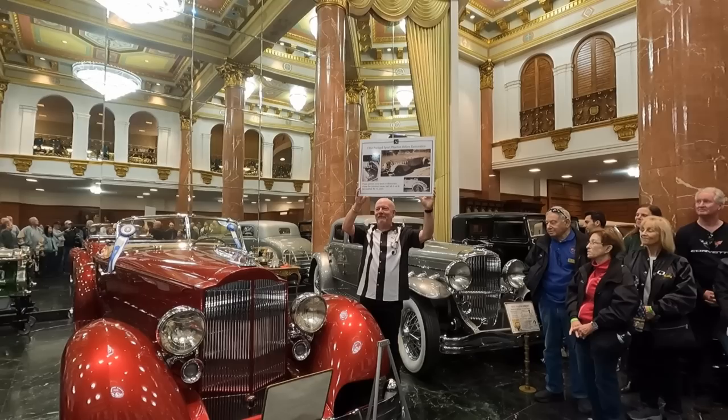This is the most recent car brought to the Nethercutt Collection. It was discussed earlier. A 1932 Maybach. Yeah, that's right. You guys know.